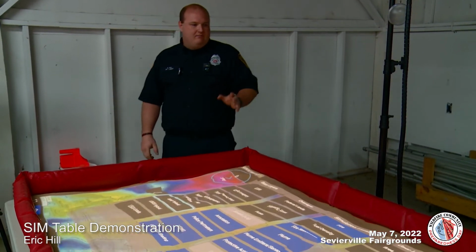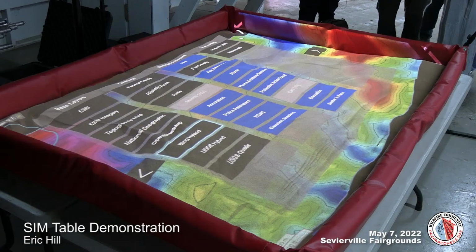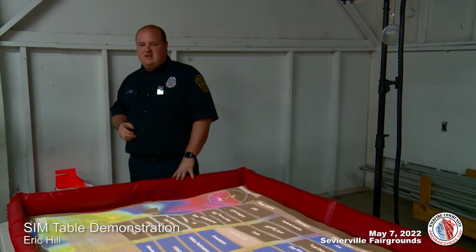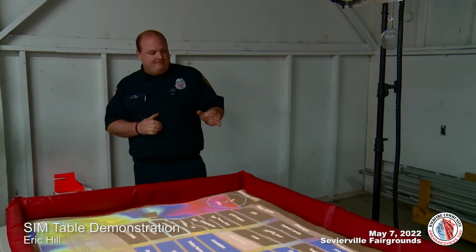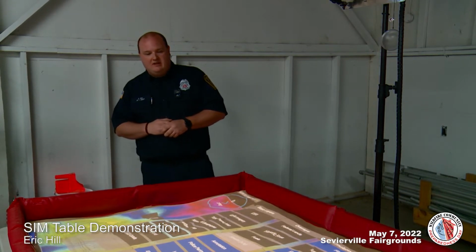This table is being deployed on any emergency incident that goes into an extended operational period. So anything that's going to last over 6 hours, and we have a large scale response, either myself or someone from the City of Pigeon Forge will actually take this out either to the Emergency Operations Center in Sevierville, or we'll take it to the physical command post of wherever the incident's located in the county.